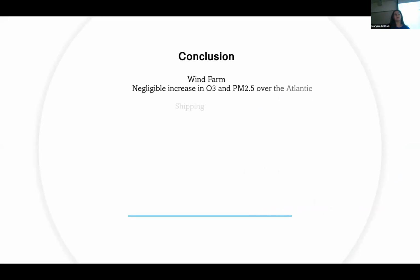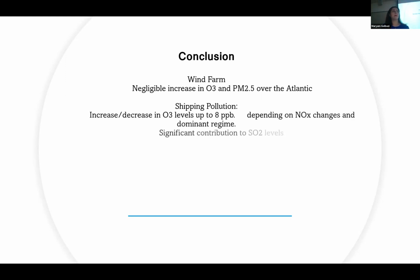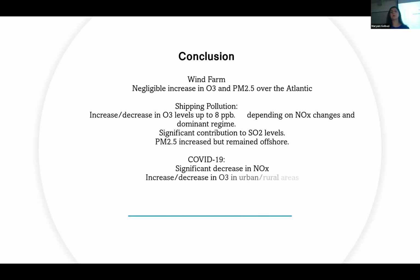All right, in conclusion, we checked whether the wind farms contribute to pollution levels, and the result was that it depends on the pollutant we're talking about. For ozone, it was negligible. For particulate matter, it was up to 1 microgram per cubic meter, only offshore; they don't reach the coastal areas. For shipping pollution, again, for ozone, it depends on the location. Ships can increase or decrease ozone level in different areas. Nitrogen oxides were definitely increased. Sulfur dioxide was definitely increased. And also particulate matter was increased in the presence of the ships. However, again, impacts in the coastal areas depend on the pollutant itself. And for COVID-19, we just talked about it. Some pollutants are inconclusive, but NOx was decreased. Ozone, again, depending on urban or rural area, could increase or decrease.